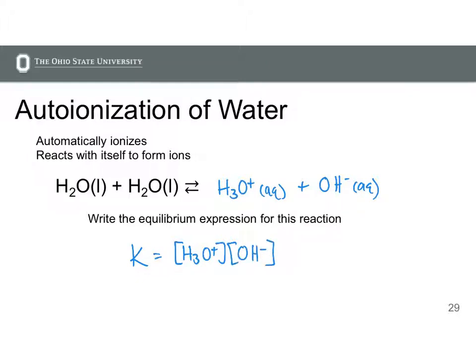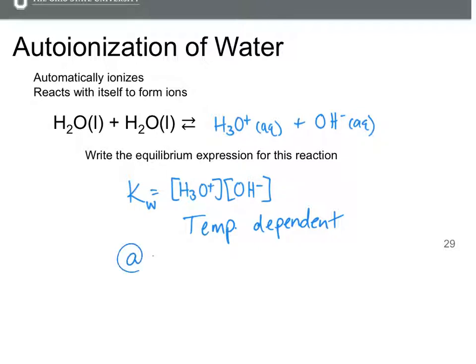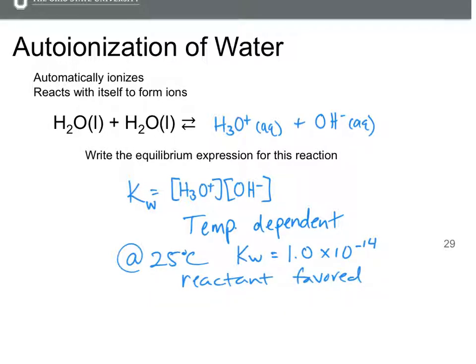All right. And we give this K value a special designation. It's K sub W for the equilibrium constant for water. One thing to note is that this is temperature dependent. If you're working problems and it doesn't state the temperature, just assume it is at 25 degrees Celsius. And at 25 degrees Celsius, Kw is equal to 1 times 10 to the minus 14. Given the size of Kw, is this equilibrium reactant favored or product favored? Reactant favored, right. Small Kw, reactant favored. Which also means, and you may have guessed this, that you pour yourself a glass of water, it's mostly H2O, very little H3O plus, and very little OH minus.